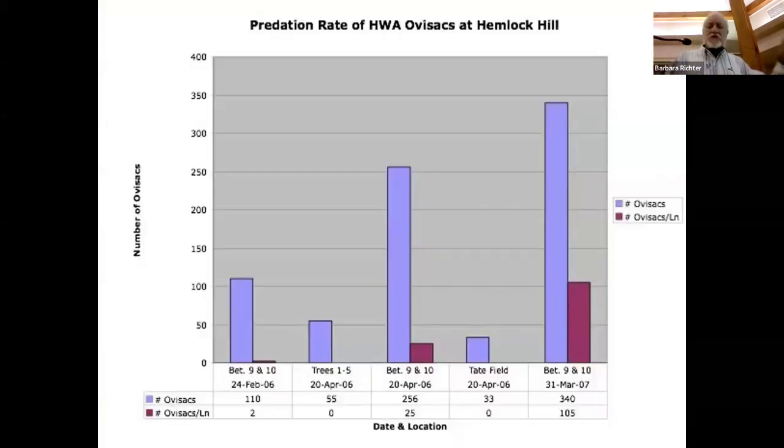This is just a real quick bar chart to show you that we hit, and remember, we only have 30 eggs per ovisac. So by the time we got to the 20th of April, 2006, that was actually 100% predation because they had to go to 10 other ovisacs. And then we began to see overshoot, where they would have almost a third of the ovisacs, which meant we're going to be driven into patch dynamics.